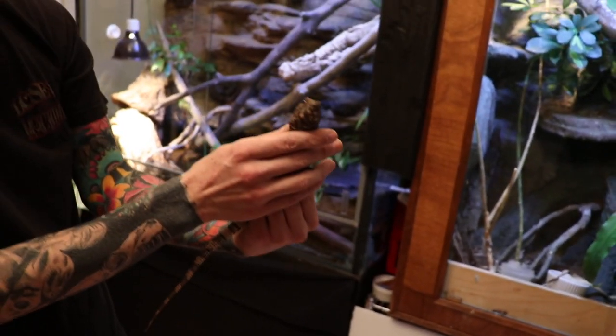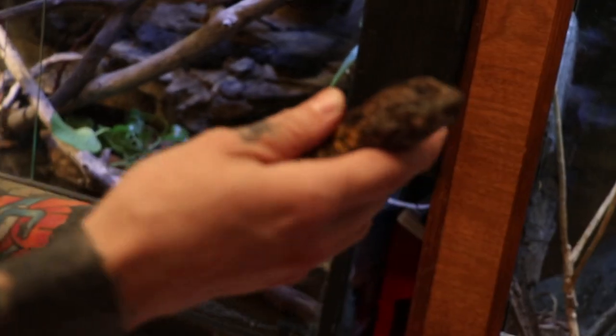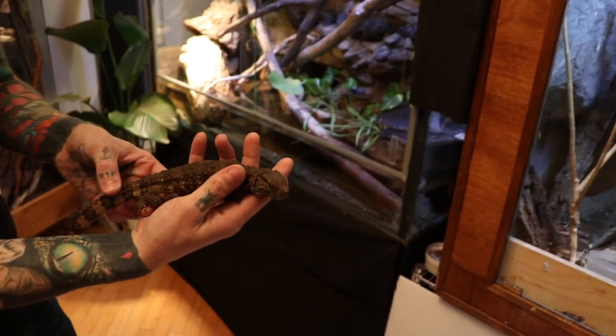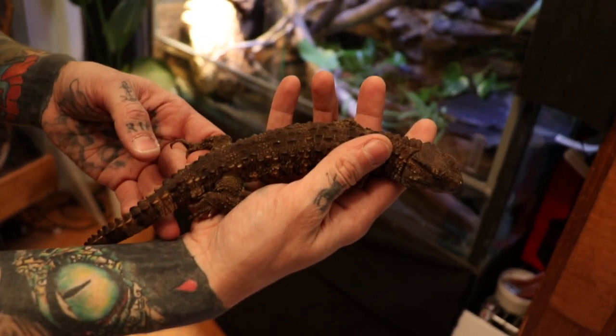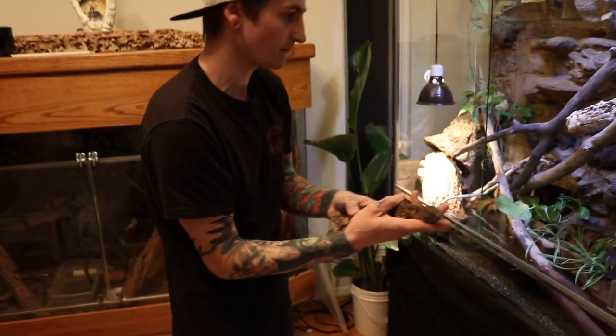Super interesting lizard. Looks kind of like a mini crocodile. Pretty cool. The kind of saggy back legs almost remind me of a tuatara or something. Really interesting. And apparently this is a really mellow animal.